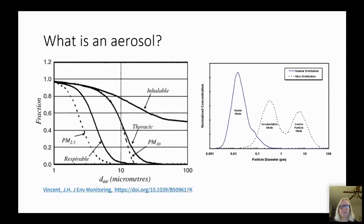You also will hear PM1 and PM0.1, as these have gained more attention in recent years. These ultrafine and nanoparticles are abundant in the total number and may have even stronger health effects than either PM10 or PM2.5. Ultrafine particles are the nuclei mode.